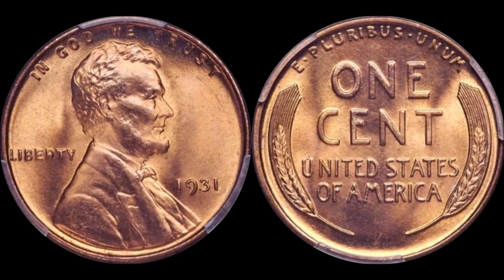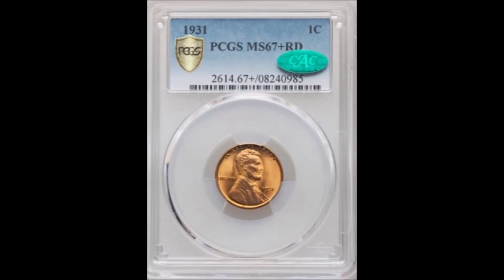We got a 1931 Lincoln cent. This one is huge. PCGS Mint State 67 Plus, full red, CAC certified. I've attempted to find the perfect raw 1931 Lincoln cent. I even sent one out for grading, and it came back as 66. It was oh so close. At the time, 67 was the highest grade. It was effectively an $8,000 to $9,000 coin. But this right here is the new gold standard. That plus designation on the numerical grade just kicks it up another notch. And because of that, this is a coin that sold for $9,000 this past week. Truly phenomenal example that'll end up in someone's collection later on down the line.